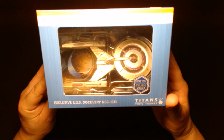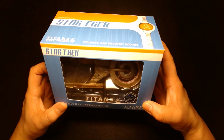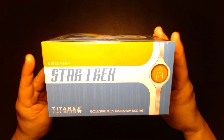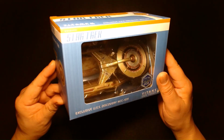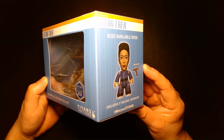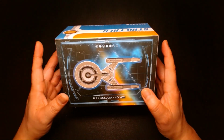This, however, is a little bit older. This was a Star Trek convention exclusive from 2018. I don't know if this in any capacity saw release at retail. This is cool, so we can take a look at this.